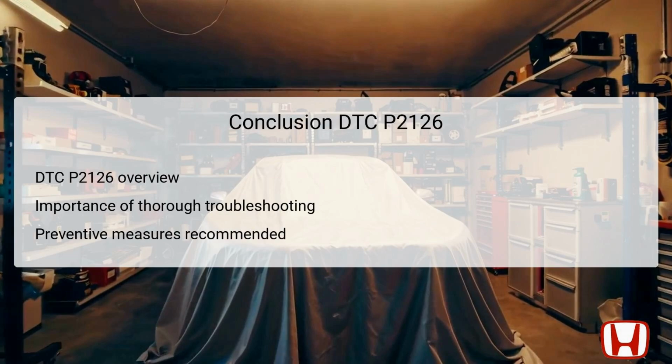In conclusion, DTC P2126 signifies a malfunction involving the APP sensor B within the Honda HRV. It is imperative to conduct thorough diagnostics to pinpoint the root cause of any related issues accurately. The troubleshooting process involves multiple steps aimed at confirming whether the APP sensor, wiring, or PCM is at fault.